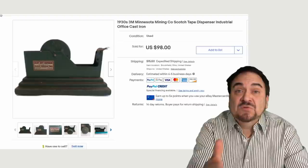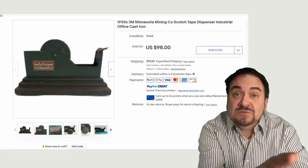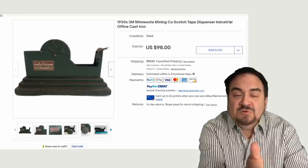Here's another example. This is a business one, industrial standard. These are similar to the types of tape dispensers we use to wrap up things. This is just a vintage version from the 1930s. It's made by 3M. It's marked from Minnesota Mining Company. It's got their label on the side. Those are kind of like an anti-theft feature, so if somebody took it, you'd be able to see who actually had it. Most of the time, they're marked with decals like this one here.